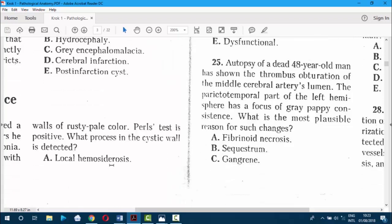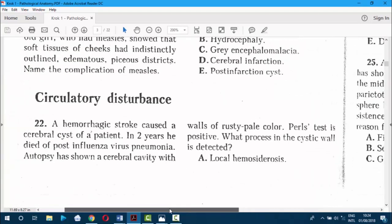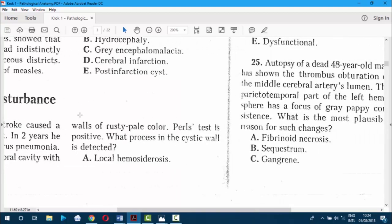22. Now, we are moving to another topic, circulatory disturbances. Hemorrhagic stroke, bleeding, caused a cerebral cyst in a patient. In 2 years, he died of post-influenza virus pneumonia. Autopsy has shown a cerebral cavity with walls of rusty pale color. Perls test is positive. I told you, Perls test is for iron. So what process in the cyst wall is detected? Your answer is hemosiderosis. Don't forget, rust, Perls test, hemosiderosis.